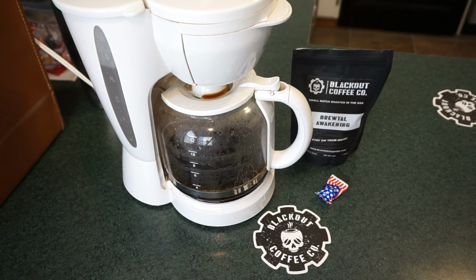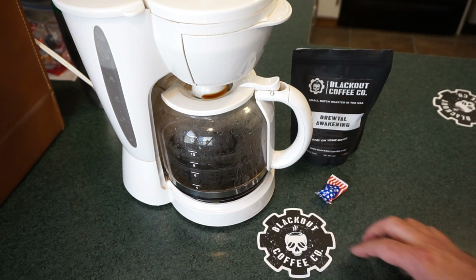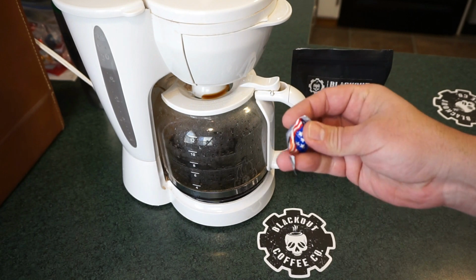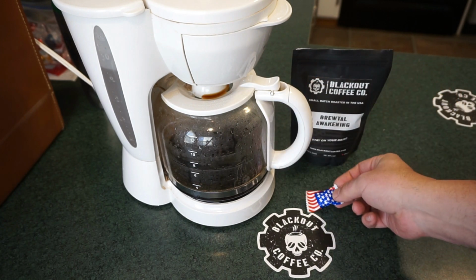Now you can put more if you want to, and since this is the first time and the stuff is supposed to be really strong, I decided just to go ahead and go with the basic guideline, which is 1 tablespoon for every 6 ounces of water. You do get a mint with every order, if I'm not mistaken. This was something that I saw in some of the reviews that I was reading about on their website.